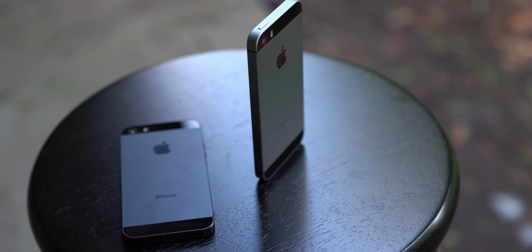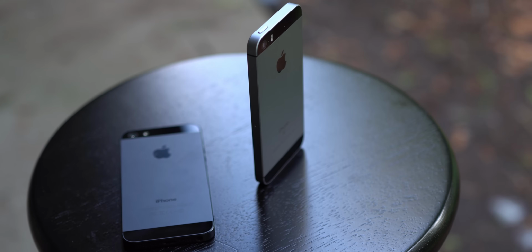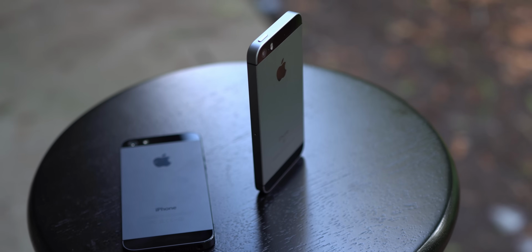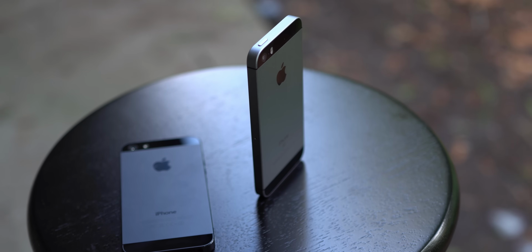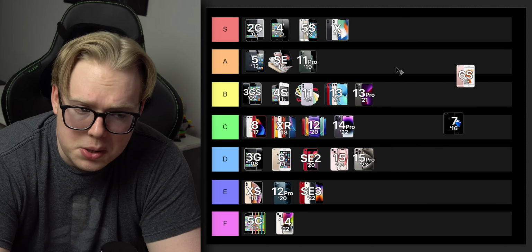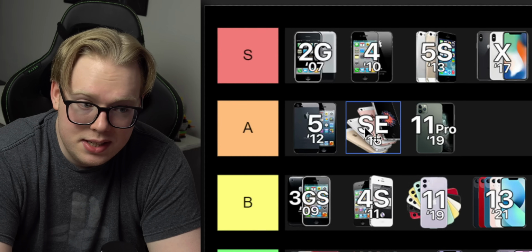The SE was just a good phone, and it was really good value. It also got almost 7 years of support. Technically it didn't, because the 6S came out late 2015 and got till late 2022. The SE came out early 2016 and got to late 2022. So it got more like 6.5 years of support, but that's still really, really good. iOS 15 on it isn't slow. It's pretty solid. It was a great iPhone, and yeah, A tier it is.